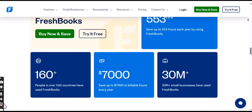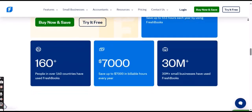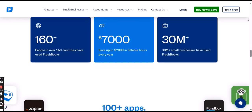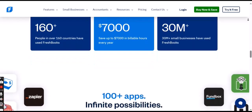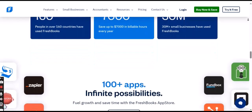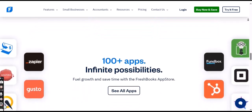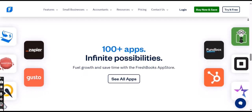Professional invoice creation. Customizable templates. FreshBooks offers a variety of clean, professional invoice templates. You can easily add your business logo, choose fonts, and customize colors to match your brand. This helps present a polished and trustworthy image to your clients.